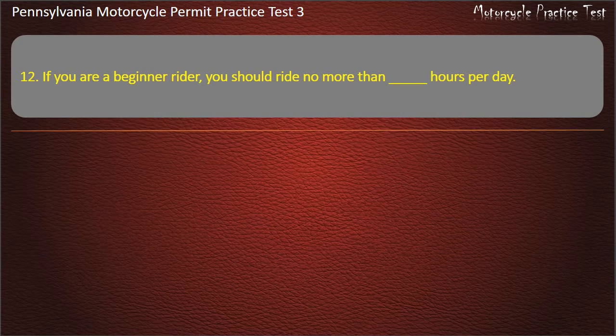Question 12. If you are a beginner rider, you should ride no more than how many hours per day? 2, 6, 8, or 4. Answer. 6.